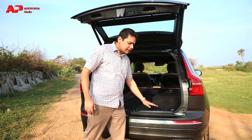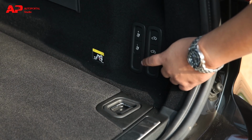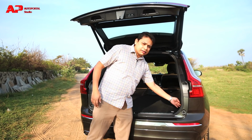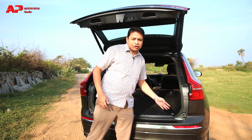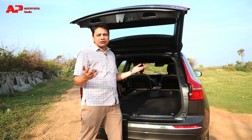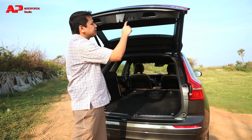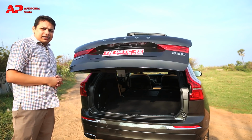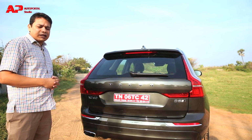And if you think that this car is really high up and want to lower it down, you can always press these buttons, and it'll make it even easier to load than it already really is. And because it is a Volvo car, you don't have to put any effort into even closing the boot lid. All you need to do is simply press this button, and the boot lid will close on itself. So an excellent car for overall practicality.